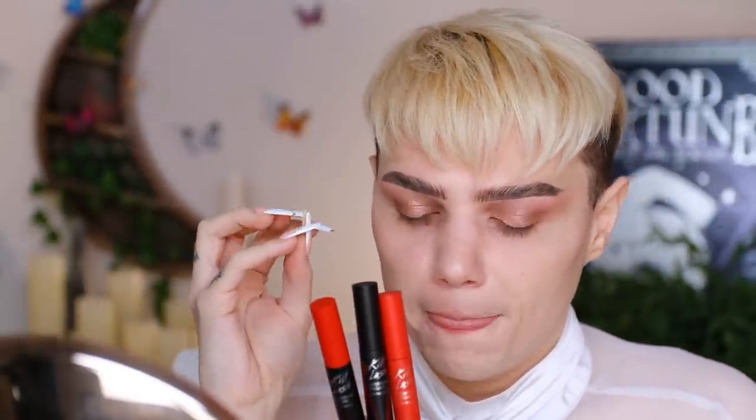I don't know what they put in this formula, but it is the first mascara collection to ever hold a curl and keep my lashes. You guys can see I have stick straight down lashes. It is my biggest insecurity. I hate it so much. It makes it so difficult for me to even put lashes on to feel confident in just wearing mascara. That's why you never see me wearing mascara.